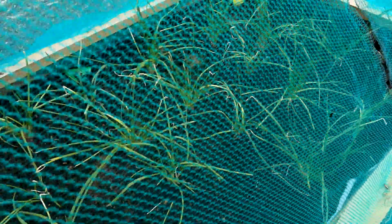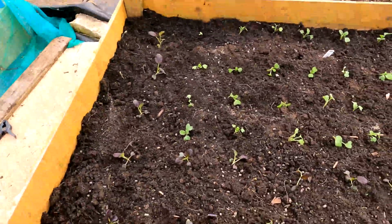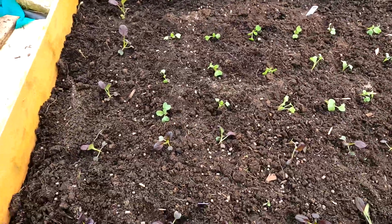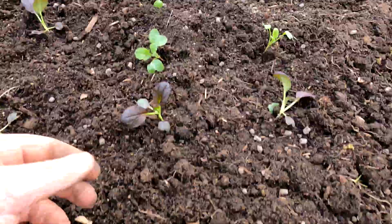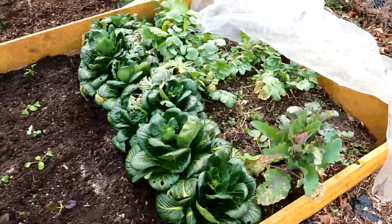They're looking great. They are going great guns. And moving into here we've got a mix. So all these tiny little plants that you can see here, that's a mix of pak choy and rainbow radish. So these ones here with the sort of purpley coloured leaves, that's the pak choy, and the ones over here, that's rainbow radish.